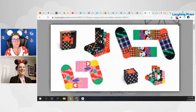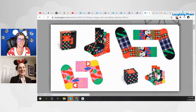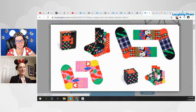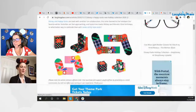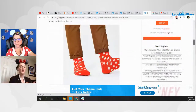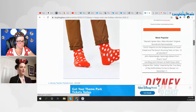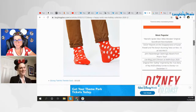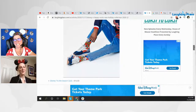But they just now are coming out with a holiday collection. Yes. They have adults and kids sizes, and you can get the individual pairs: the kids are $8 and $16 for the adult socks. Or you can get the box, and those are 4 packs, I believe, and they're between $32 and $64 for the sets. But yeah, I think they're really fun.